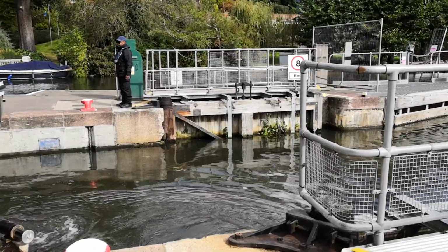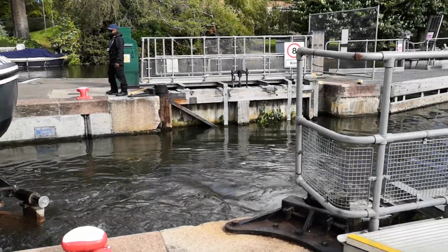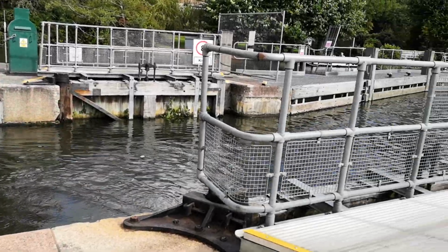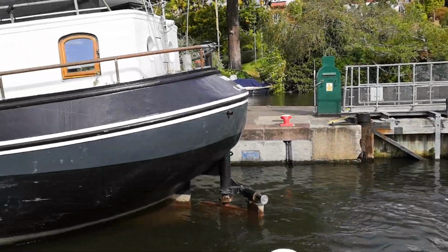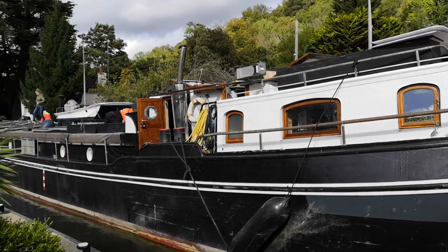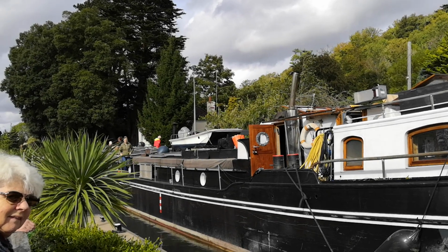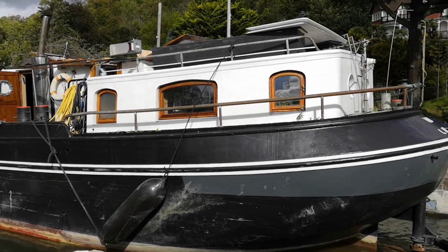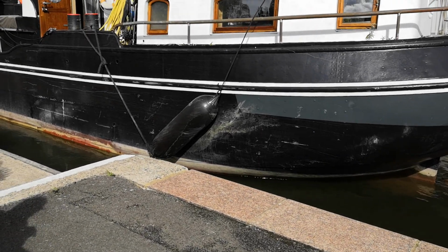The lock keeper across there, he's just making sure the boat is secure. Then move around. Just look at the size of the fender here on the giant sausage.